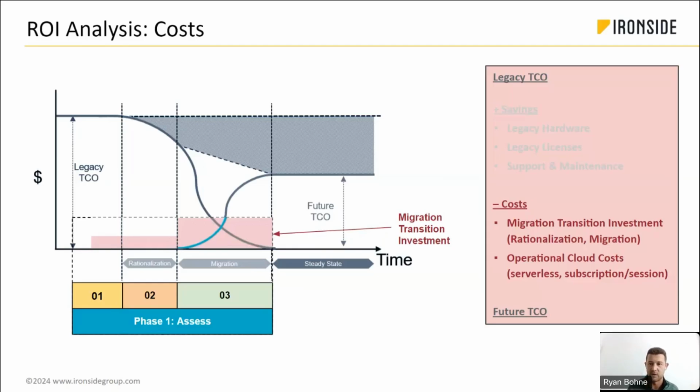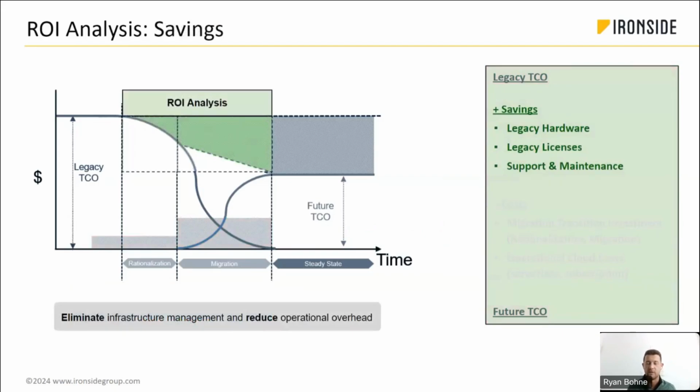And so this is where we derive our costs, and now we must derive our savings. So this is part of this ROI analysis phase that we haven't really discussed within the assess portion, but it is part of it, right? So Ironside, we'd work with your IT team to determine what infrastructure do you have today that can go away? What licensing structure do you have today?